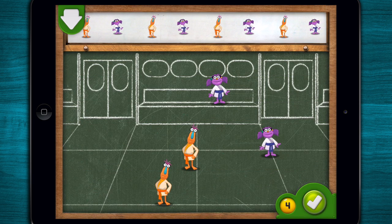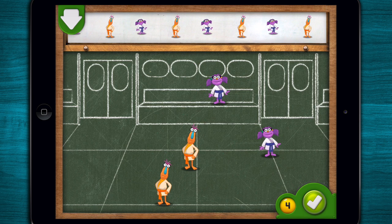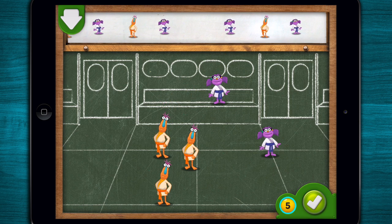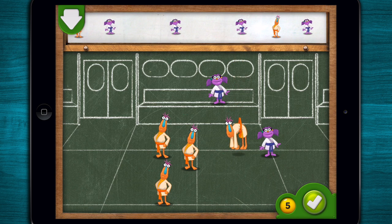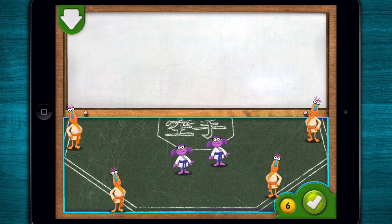Cool! A subway car to take the monsters to karate practice. We need six monsters all together before the subway car can leave. If you think you have the right number, tap. Woohoo! You did it! There were four monsters in the subway car. You added two. Now there are one, two, three, four, five, six monsters in the subway car all together. You did it! You got the monsters to karate practice.